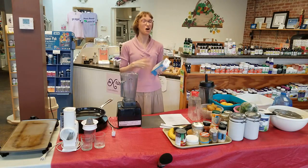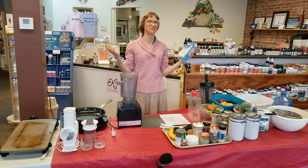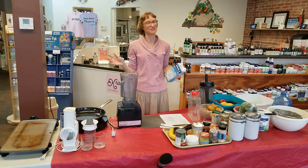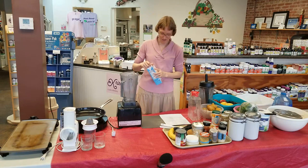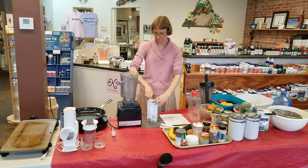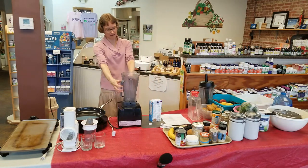You can also use almond milk, cashew milk, coconut milk, rice milk, oat milk, like there's so many different milks. And for smoothie, you can use any of them. It really doesn't matter. It just depends on your preference for taste, texture, and whatever you're allergic to or trying to stay away from. So we're gonna put one cup in here.